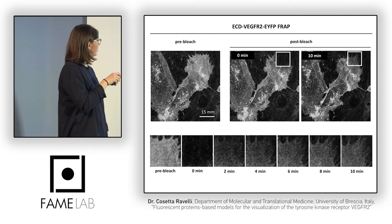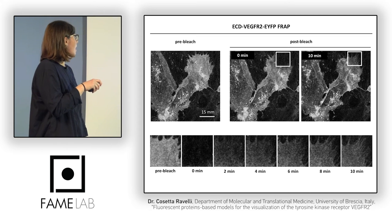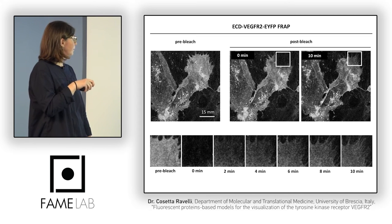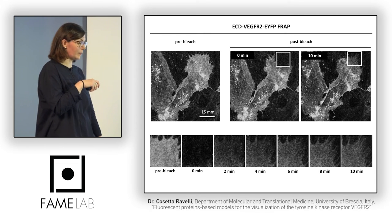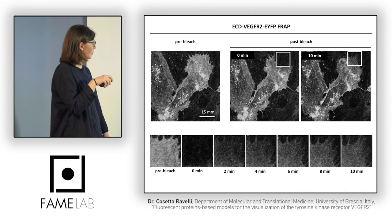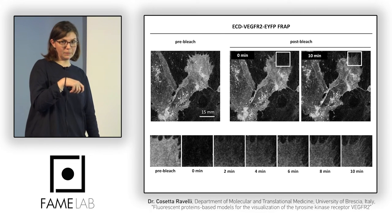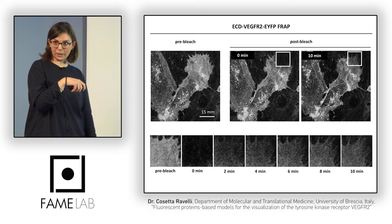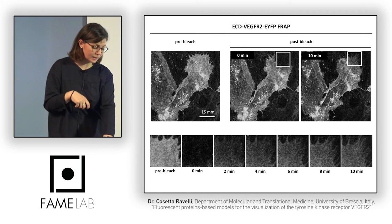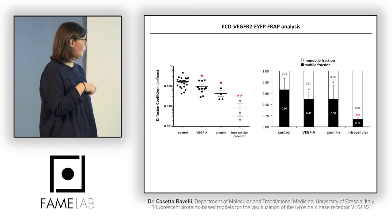In our case, we used the extracellular domain of the receptor linked to EYFP. We applied the FRAP protocol that consists in bleaching a particular region and then recording 10 different images in the 10 minutes after the bleaching. And then we analyzed the diffusion coefficient and the mobile and immobile fractions.